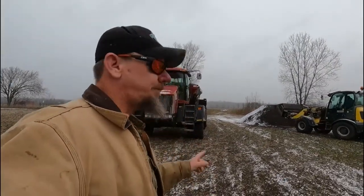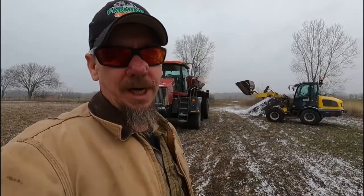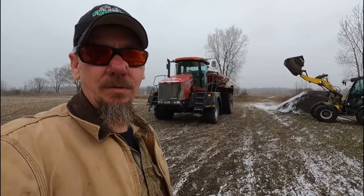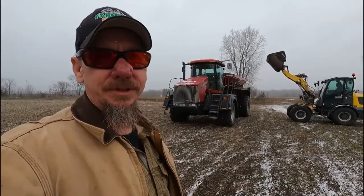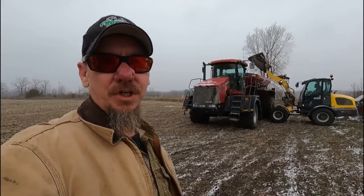As you can probably tell, this is a few days later, and this is actually a different field because I was unable to film where they were at before. But as you can see, he's loading lime right now and going to spread in the field next to my house. So I'll get some footage of that and you can actually see how they spread it.